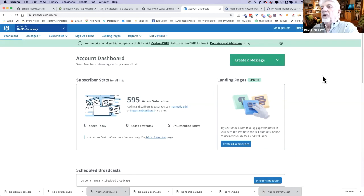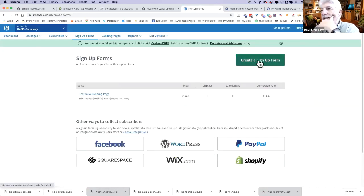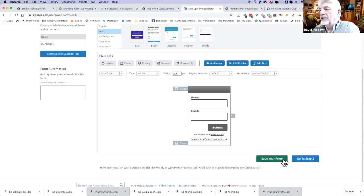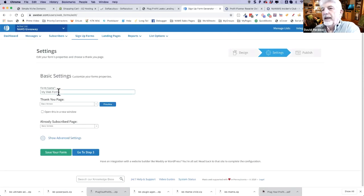So I'm going to do it in aWeber. But you'll find that in aWeber it's similar to others where you get unformatted HTML and you just drop it in there. So we're going to create a sign-up form. Click on sign-up form. And I click on this guy right here. And I get all these templates, but it doesn't matter because we're not going to take all of that over with us. So all I want is name and email address and a submit button. So we just click to go to step 2. We're going to give this a name. This is Plug Your Profit Leaks Opt-in Form.